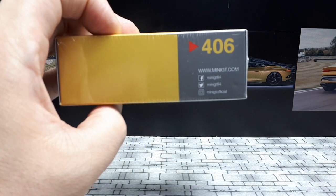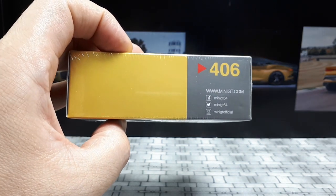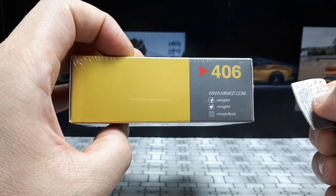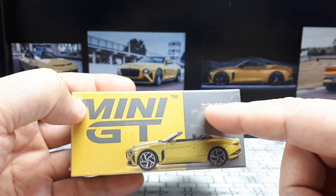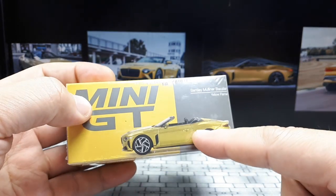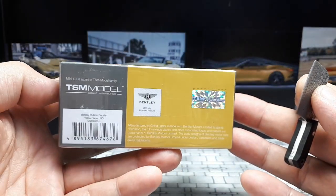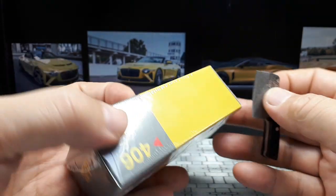We're gonna jump the queue of some old Auto Worlds and stuff with the recent stuff. So this is number 406 from MiniGT. That is getting really high up there. They're gonna have to start thinking about adding another digit, which I guess means they're gonna have to shift that number over. Anyway, this is the first casting of something called the Bentley Mulliner Bacalar. I'm not sure if I'm pronouncing that correctly. It's Yellow Flame, which looks like a metallic yellow. That's a new one. It's officially licensed. MiniGT TSM models are real companies, so they do things legally.